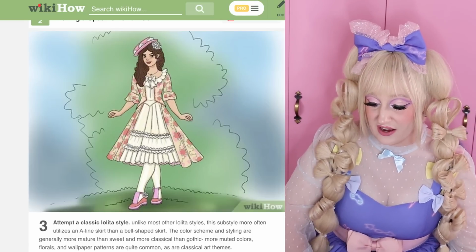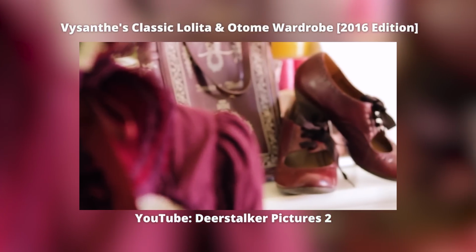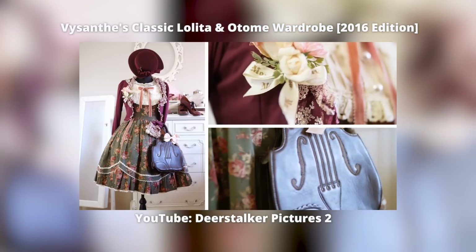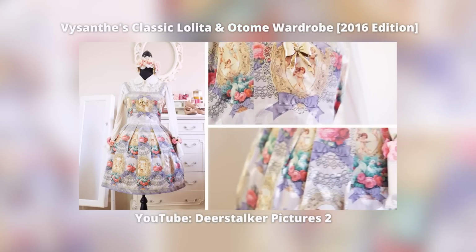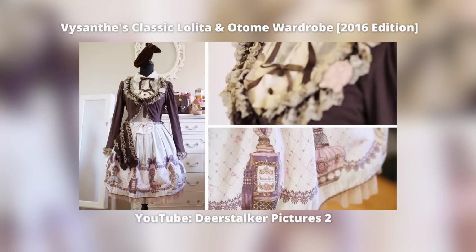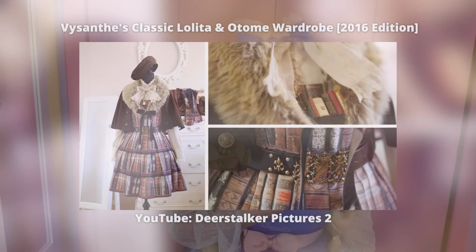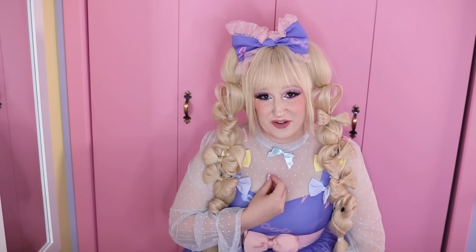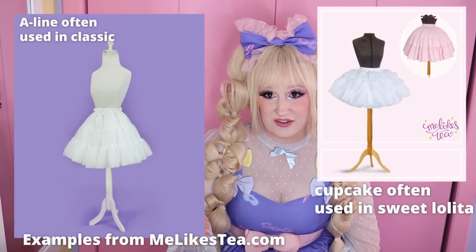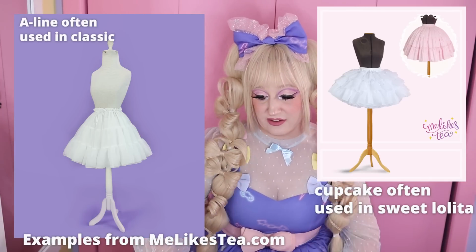Unlike most other Lolita styles, this sub-style more often utilizes an A-line skirt rather than a bell-shaped skirt. The color scheme and styling are generally more mature than sweet and more classic than Gothic. More muted colors, florals, and wallpaper patterns are common, as are classical art themes. I think that this is a good point, but I'm also not the right person to judge whether classic Lolita information is correct. That is an interesting point about the actual silhouette of it. I do feel like that is correct. A lot of classic Lolitas have that more A-line silhouette.